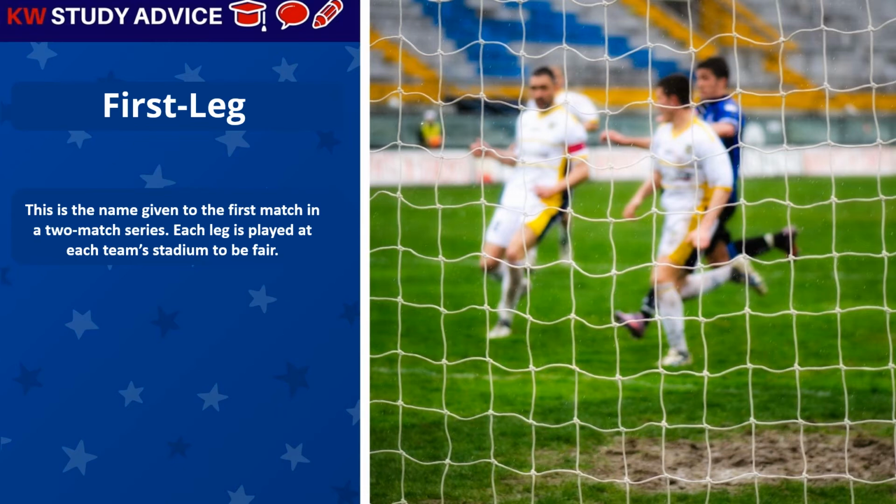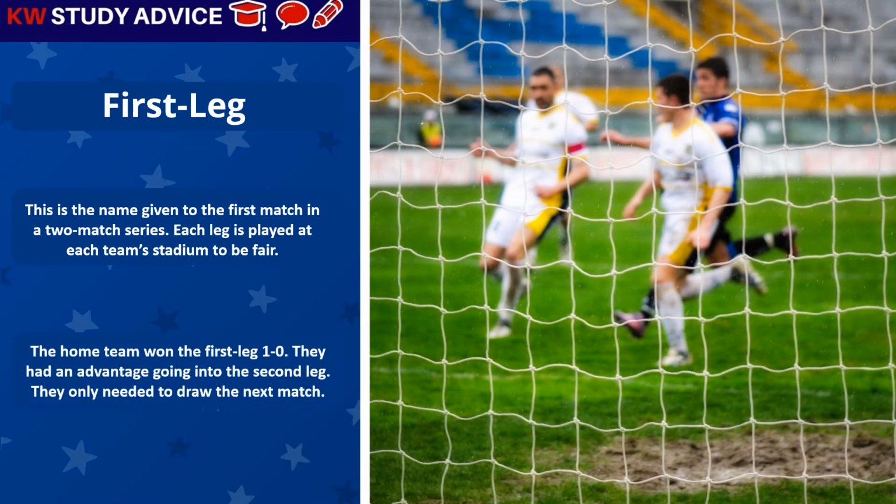So there's the definition. And now let's have a look at the example of first leg. The home team won the first leg 1-0. They had an advantage going into the second leg. They only needed to draw the next match.